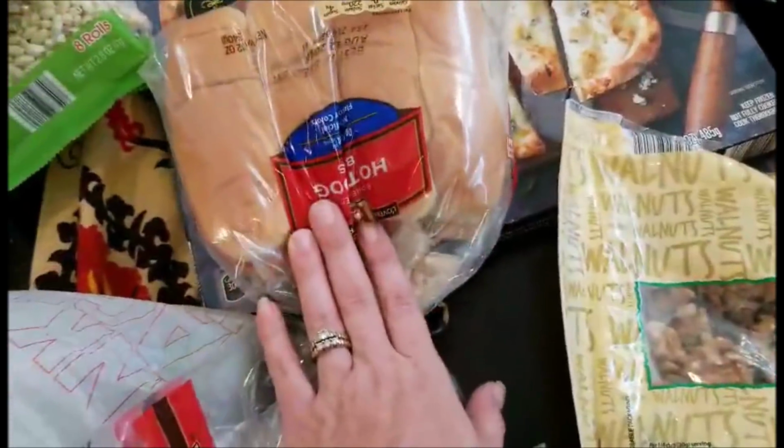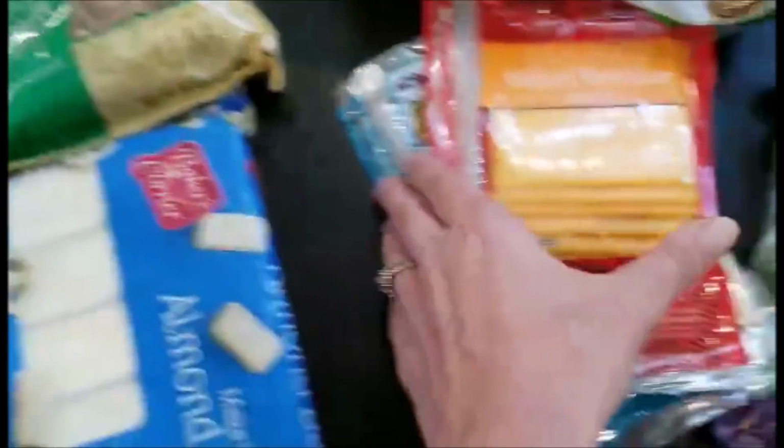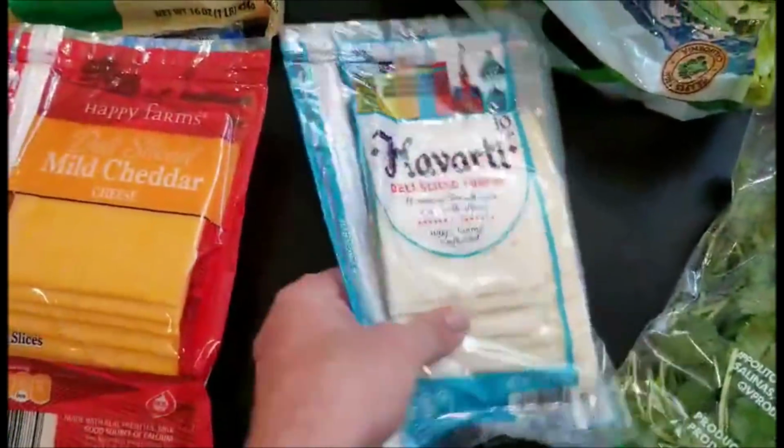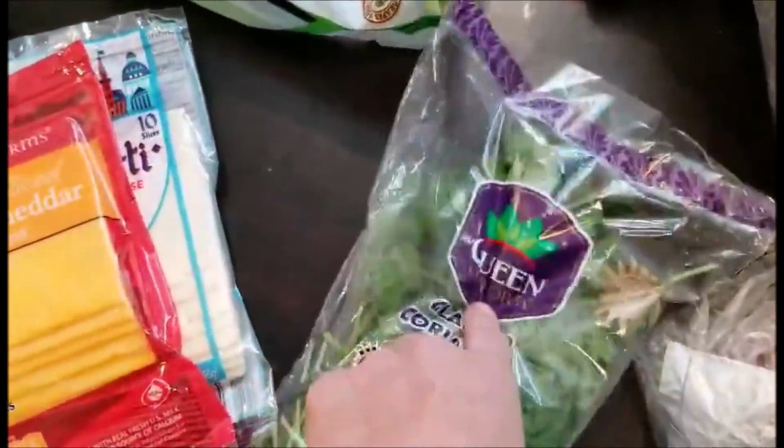I picked up just some hot dog buns because we have some hot dogs in the freezer and we're almost out of buns. Just some sliced cheese for sandwiches. I picked up some Havarti, that's my favorite, and just some mild cheddar. Some cilantro for tacos tonight.